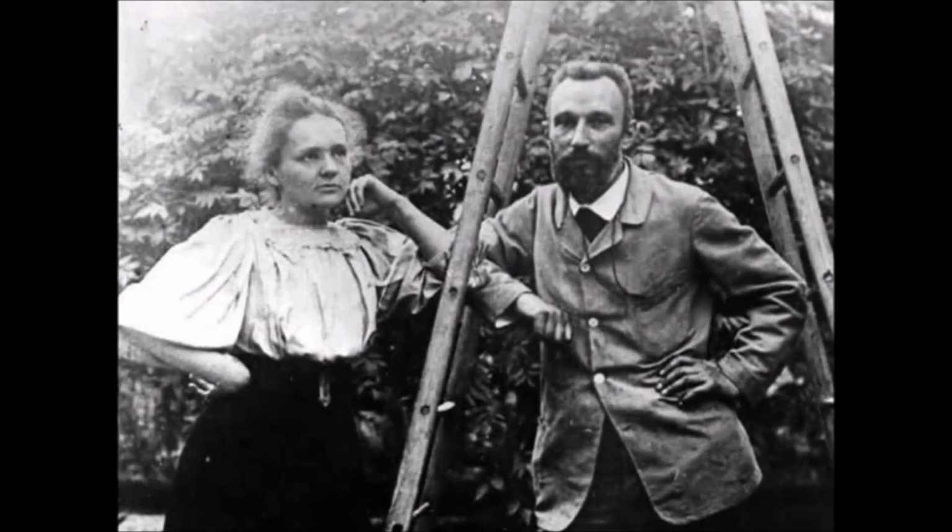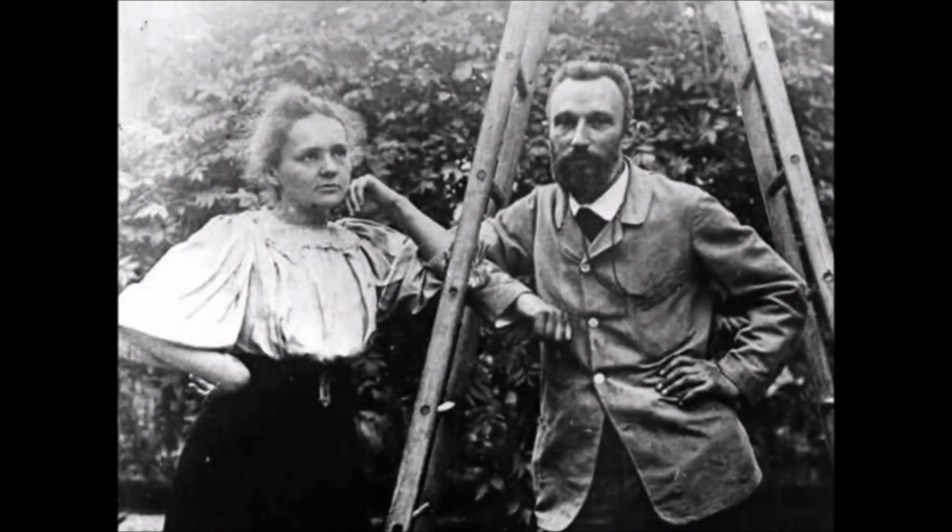The Curies refused to patent their process or otherwise to profit from the commercial exploitation of radium. For their work on radioactivity, they shared with Becquerel the 1903 Nobel Prize in Physics.